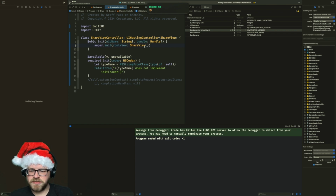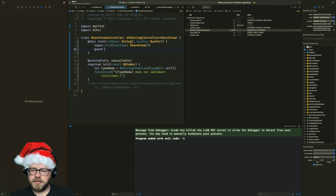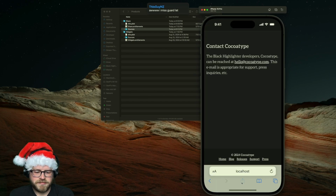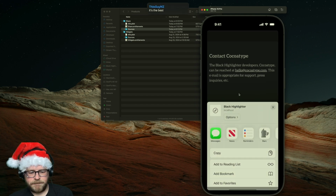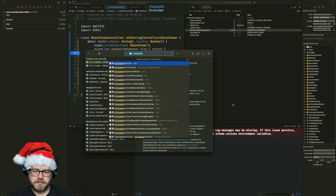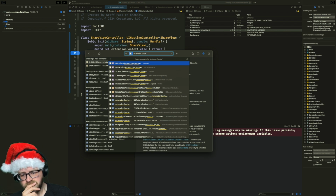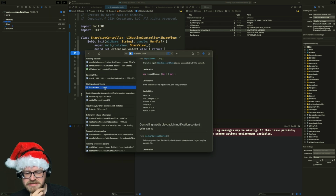Once we have this, I guess this would be in the extension context. Self.extensionContext. Guard let extensionContext else return. Dump extensionContext. Let's just see what this is. You miss guard let. Guard let's great. I'm guessing that the extension context has the things that I need. Hoping that it has the things that I need, because otherwise I have no idea what we have. Input items? That sounds promising.